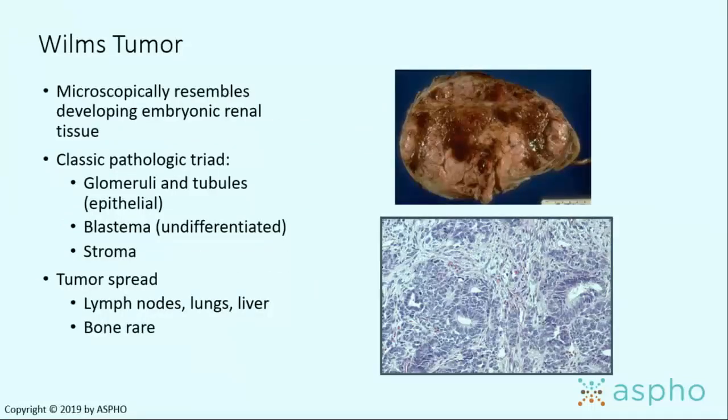Wilms tumor is another embryonal malignancy. It therefore resembles the development of the renal tissue. And the classic pathology has three components: epithelial component, which consists of the glomeruli and tubules, a blastemal component, which is the small round blue cells of the embryonal tumor, and then a stroma component. This tumor, when it does metastasize, goes to lymph nodes, lungs, and liver, and extremely rarely can go to bone.